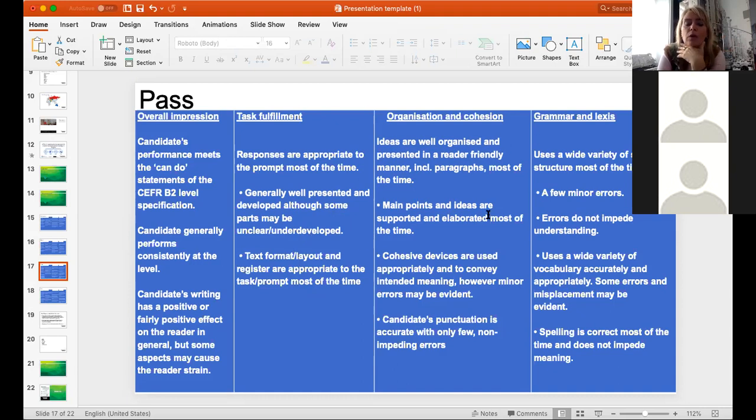Let's move on. So again, in the organization and cohesion, somebody who gets a pass, the points are elaborated and supported most of the time, okay? So the key phrase everywhere here is most of the time. The ideas are organized. You can see there is organization.